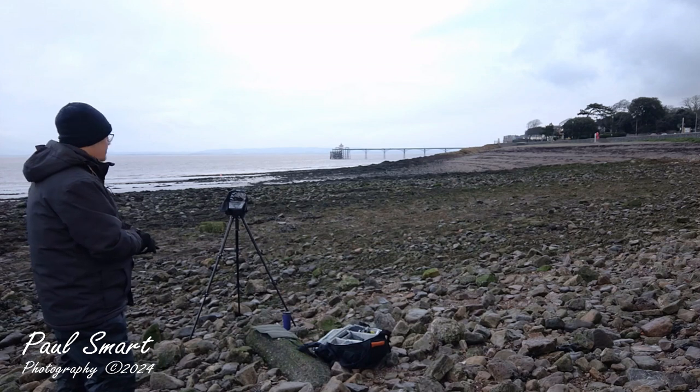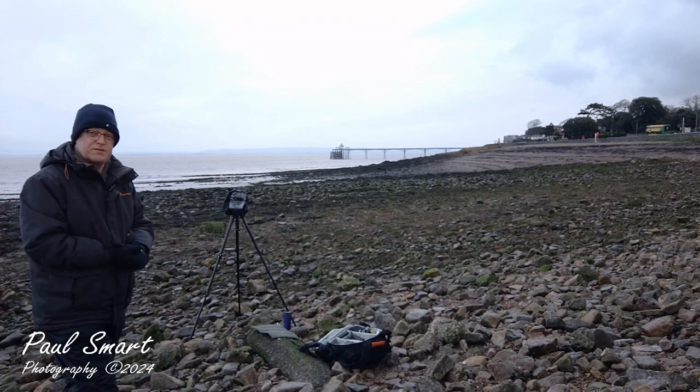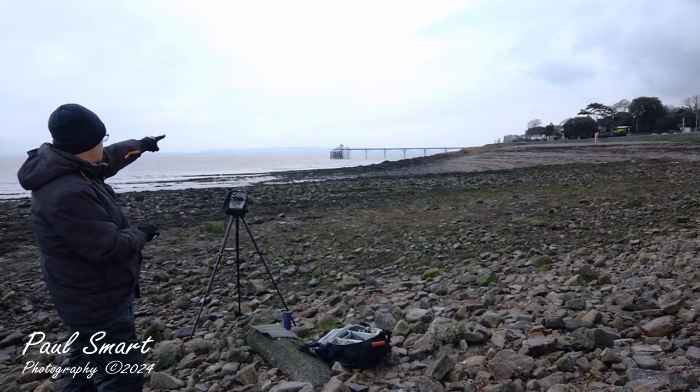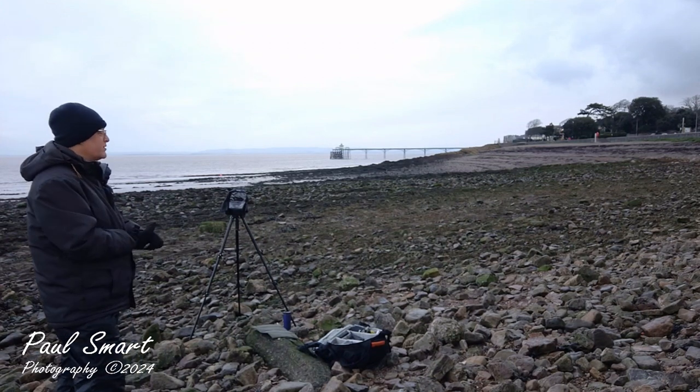So, it looks like a very nice pier, open ironwork, some good shots, some good panoramic shots as well. I've been on the beach right over the way, just the other side of these rocks, taking some panoramic shots this morning.